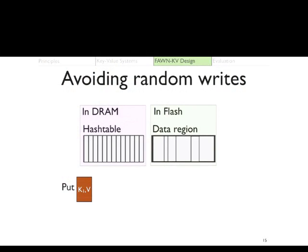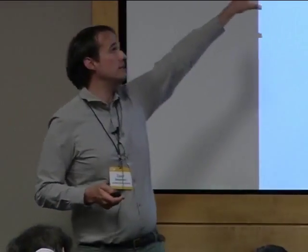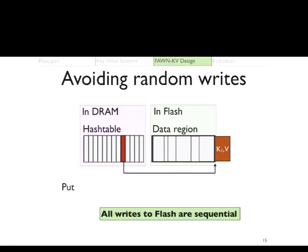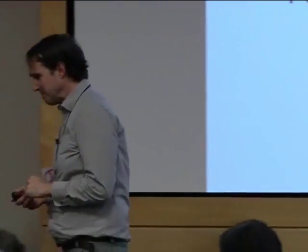So as one example of the kind of solutions we had to create for this, or adapt, given that log-structured file systems were known for 20 years, the way we chose to avoid random writes was we took a straightforward log-structured approach. So we had an in-flash data region, we had an in-DRAM hash table, and whenever we'd put some data in there, we would just stick it in the end of the data region and update an entry in the hash table telling us, hey, key K1 is stored at this particular location on disk, so that we could read it randomly, but all of our writes were sequential.